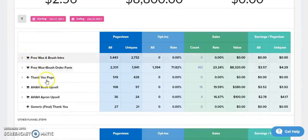So the first page, these are all the different funnel pages right here. The first page, we had 2,732 unique viewers on that page. And I'm going to go off the unique views because sometimes people reload the page, sometimes they view it more than once, but we're going to go off uniques. That is specific people who view it, unique people, it's self-explanatory.